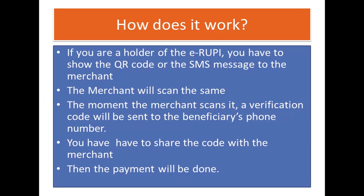So the merchant will take the code and enter it in a mobile or some other device, then the payment will be done. So it is very easy, it is very secure, and it is very reliable, because the merchant knows that you have the required money, because you have an e-RUPI issued by the government or some other banks. So it is sure that you have the required money with you. Therefore, the merchant need not worry about anything. He can easily give you the service. He can easily give you the commodity, because it is sure for the merchant that he will get the money through this kind of transaction.